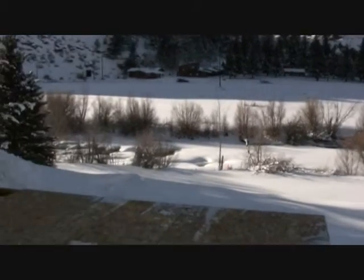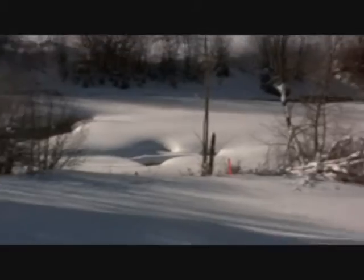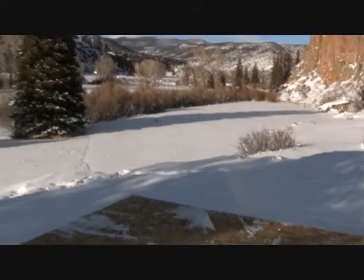So additional views up here. River's frozen down there. Great location for a home.